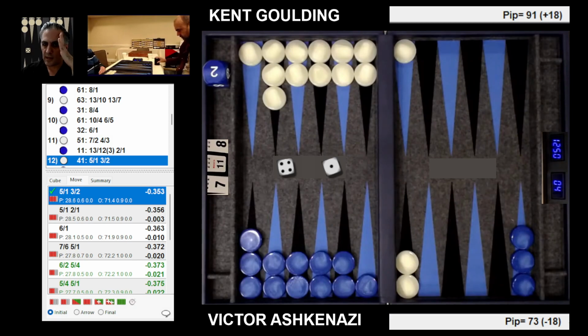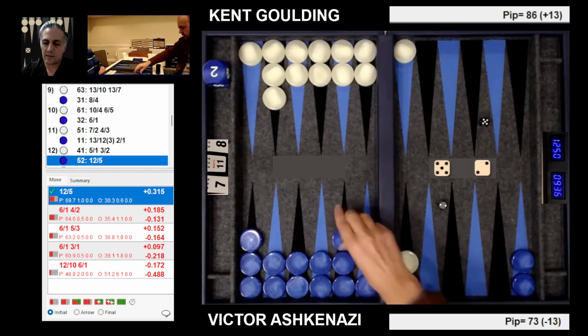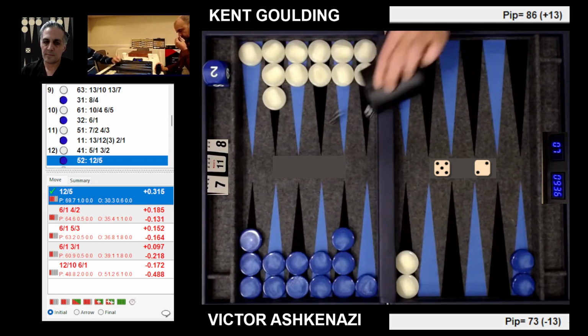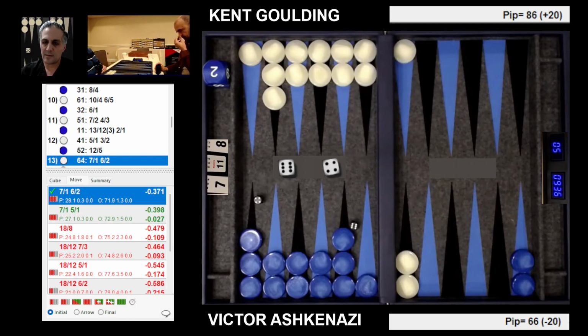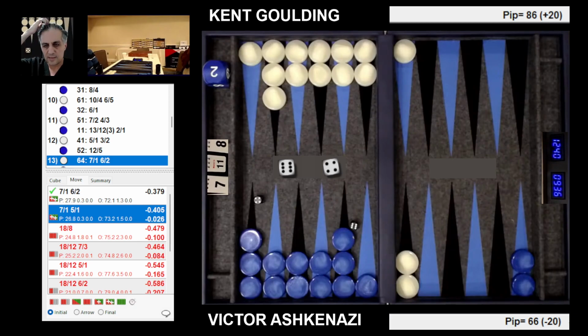Victor just needs to get home safely. 5-2. He can bring 1 checker in. Kent has a little bit of time to keep his anchor back there. It's a timing battle. 6-4. So I think he'll have to stay. That means he'll play 7-1, and he'll have to find an ace. The best ace is breaking the 2-point, breaking the 6-point. A lot of people always incorrectly break the 5-point and things like that. You just want to break from the rear.